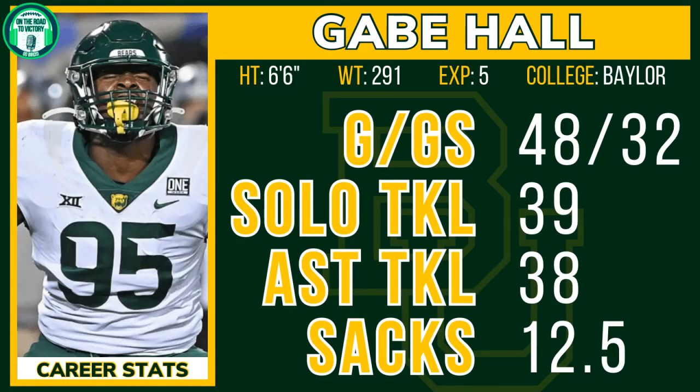Now, at number 5 here, getting into the top 5, love to hear your thoughts. We've got Gabe Hall out of Baylor. Now, this dude, 6'6", 291. You're thinking, what the? That's pretty damn skinny for a defensive tackle. But this is a guy that you obviously are using more as a pass rushing defensive tackle.